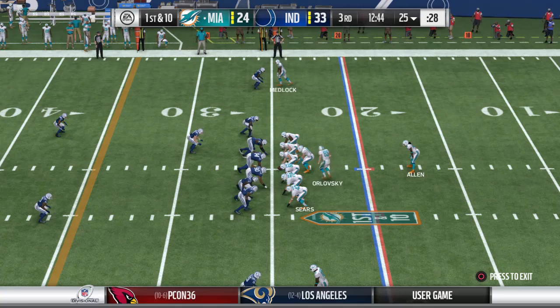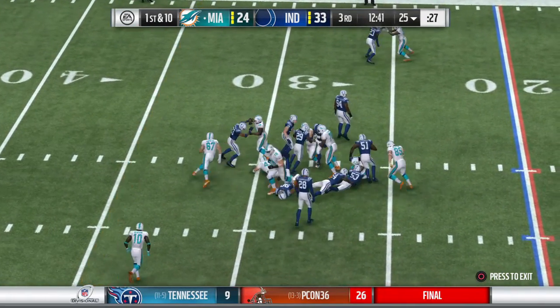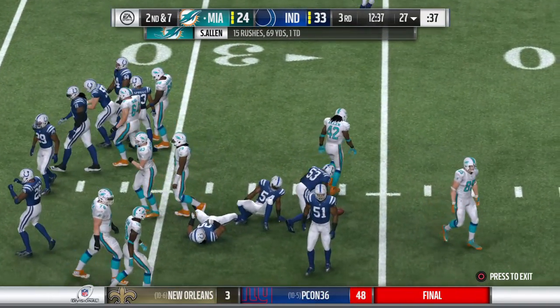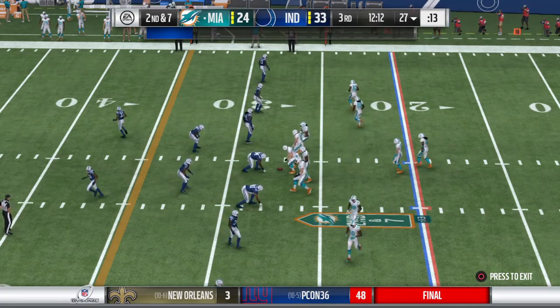Now a handoff here to his running back. And he'll fight forward to about the 27-yard line. A gain of 3, second down. See if they stay on the ground for second down.